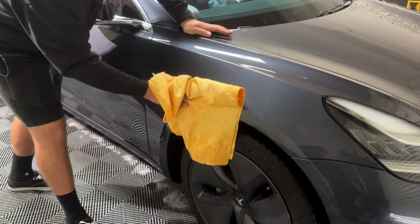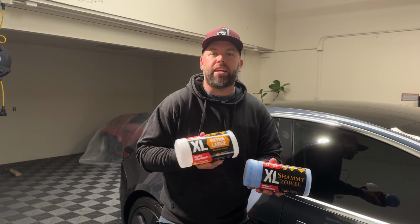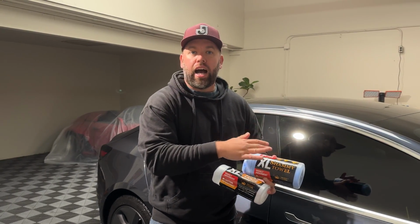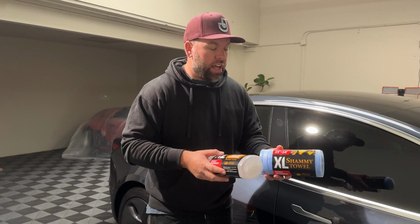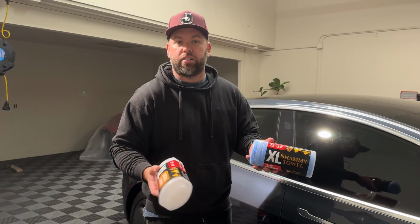This brand, Mighty Cleaner, has a bunch of different size chamois, and again, it comes in this really cool reusable storage container so that you can help keep the chamois from getting contaminated. But again, in the right hands, in the right situation, I don't think there's any way to replace a chamois. If you're doing fleet cars, a ton of cars, this may be a good solution for you so that you don't have a ton of towels laying around.